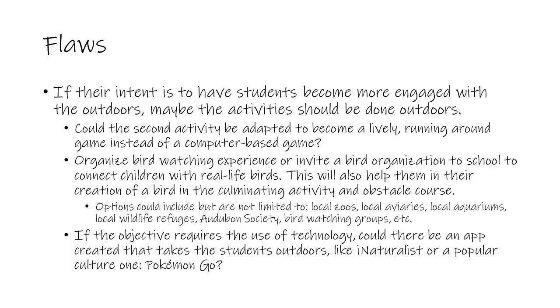But here's the big thing, I think: if we're expecting kids to take initiative to go outside on their own, it's probably not going to happen as much as I would love for it to happen. Kids need to have positive experiences in order to go outside. They have to have good feelings about being outside in order for them to go outside. If all they think about is the bugs and it's hot, or a dog bit them, or mosquitoes or whatever, they're not going to go outside. So we as educators have to give them positive experiences.